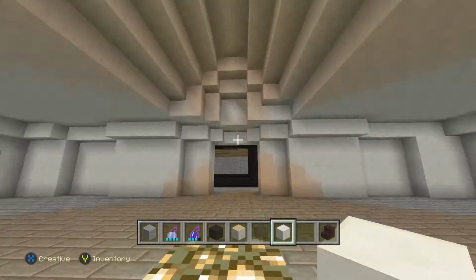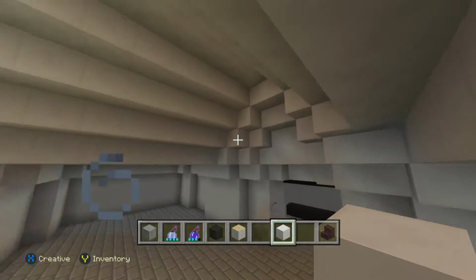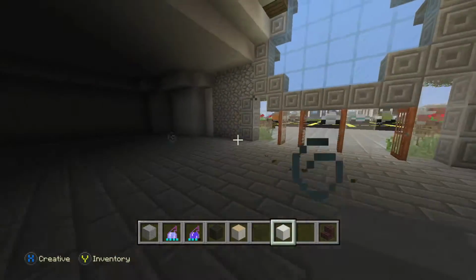Okay guys, so here's what the finished lobby looks like, and don't worry if you don't like what it looks like right now, it's gonna change a lot. We're gonna add some more stuff to it in just a little bit.